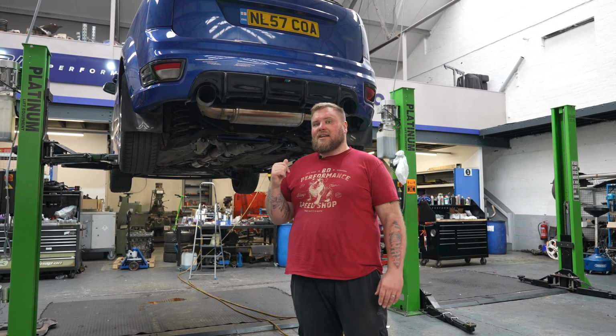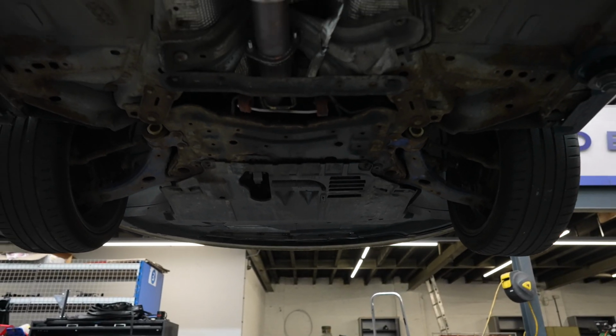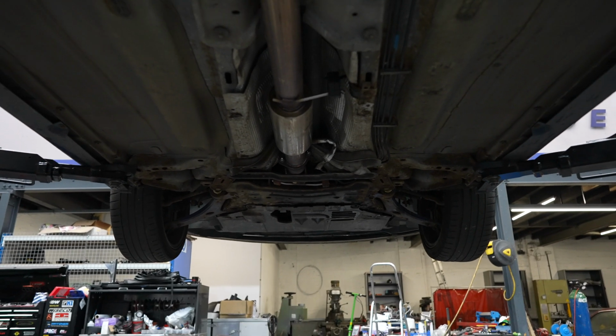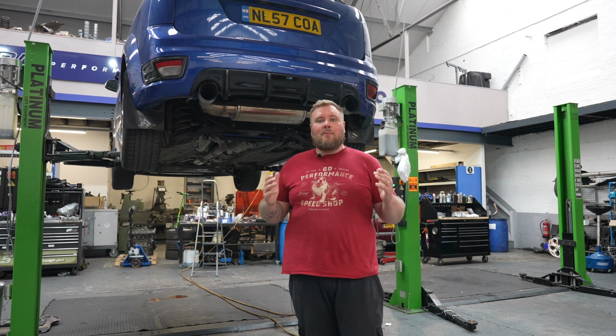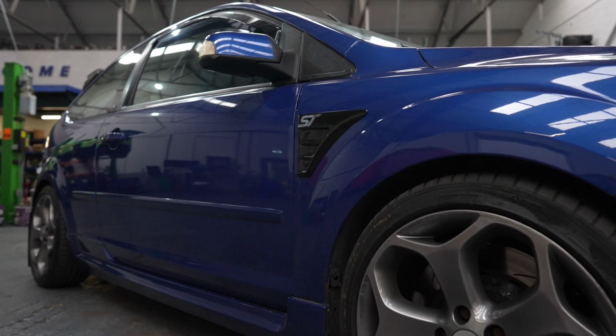So we've just had a look underneath it. It has got a little oil leak from the feed and/or return for the turbo. Just recently had that installed. It happens. Happy with the purchase overall underneath. The car's really clean. Bodywork's in okay condition for a vehicle of this age. It's only done about 80,000 miles.